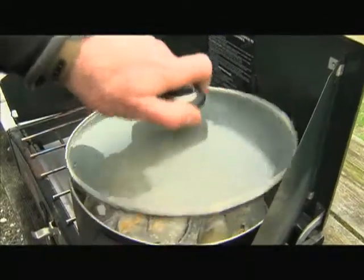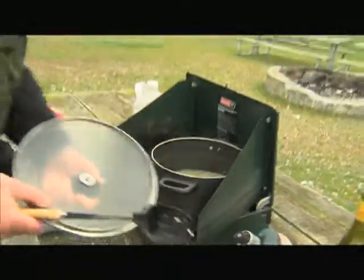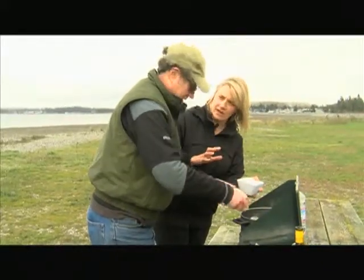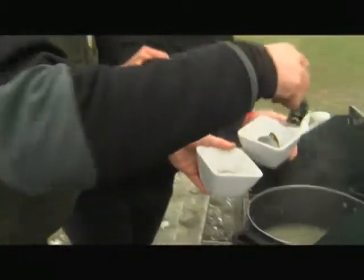Okay, let's check on the clams. If they're open, they're ready to eat. I'd say they're open. Okay, let's scoop them out and start dining. Now, as we're eating these, Alex, as long as they're open, they're good to eat, right? You wouldn't eat one that hasn't opened after being in water. If they haven't opened after some good steaming, throw them away.